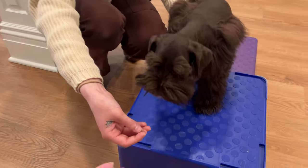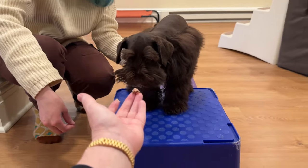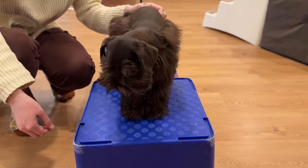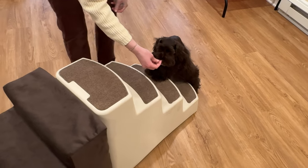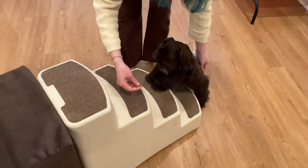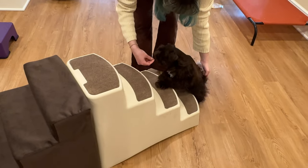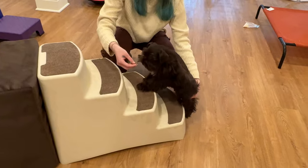So here we go. If maybe I'll take some of that and we'll keep going this way. Good job. So Devon is again going to be luring him up and putting one foot up at a time so that he can get the feel of that movement.